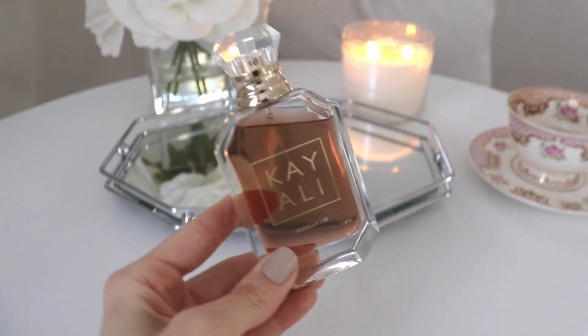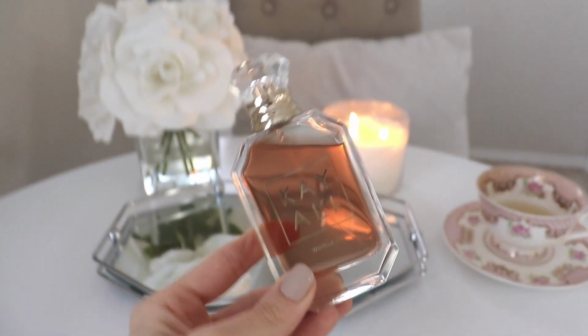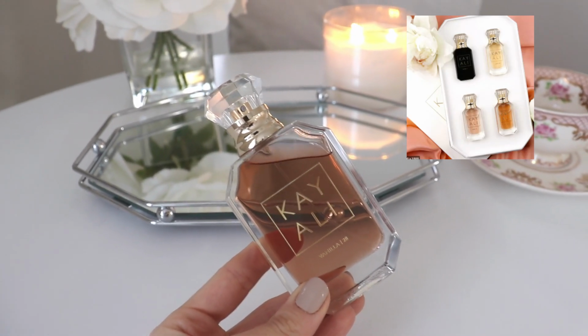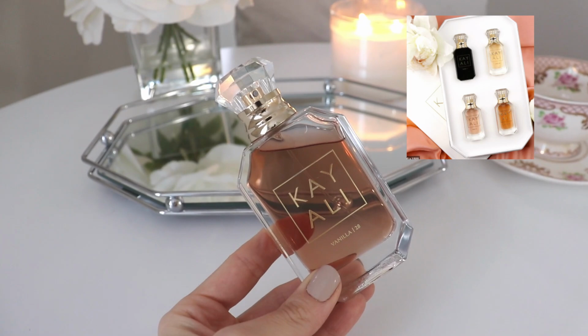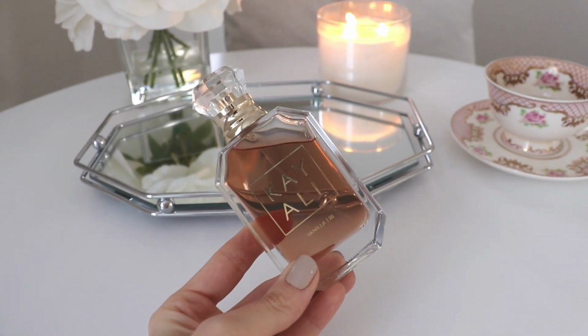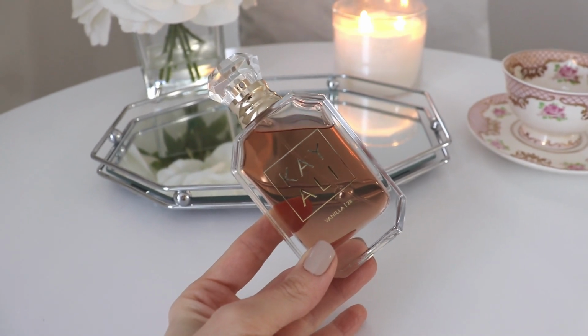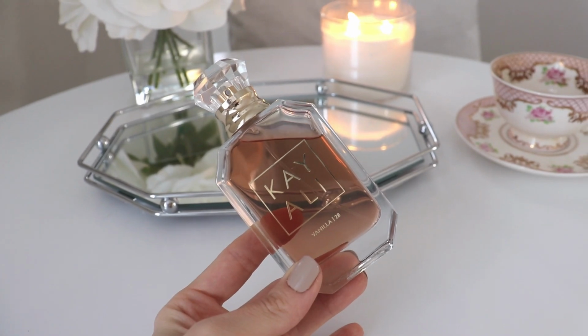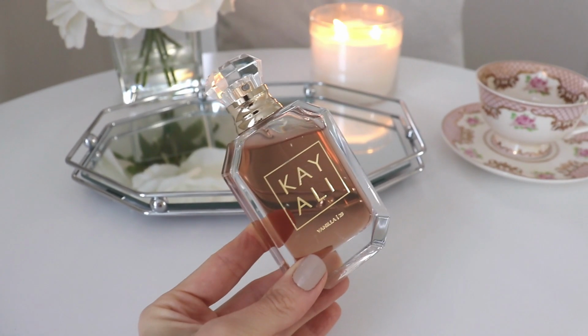this one as well is a major compliment getter. I haven't worn this bottle a whole lot because I also have the little 10 ml from the Discovery set, and that's the one I've been using up. And you guys, every single time I wear that, I get a compliment, and from complete strangers, not even people in my bubble, not even people I know, but random people in the store will tell me I smell good. So this is definitely a compliment getter.